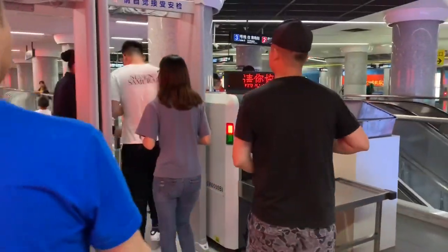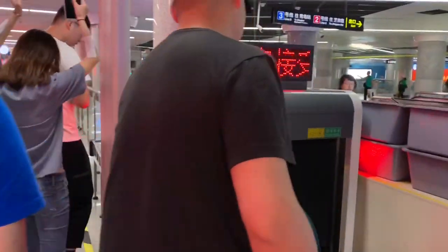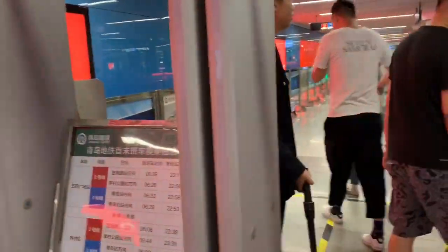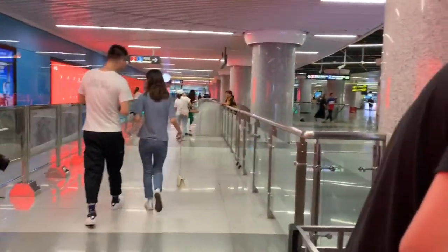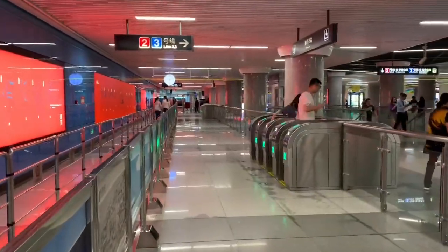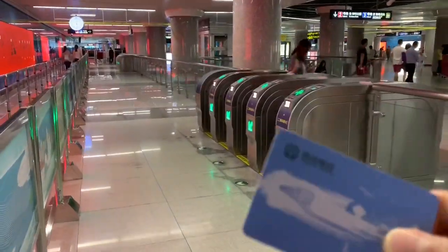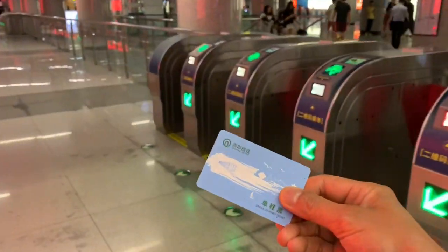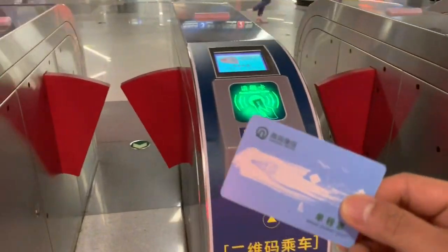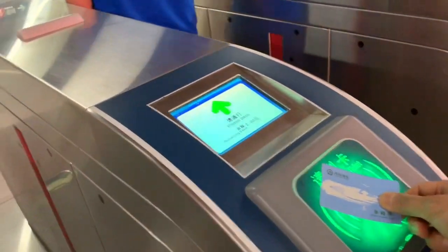We have to go through the security check. So you have to insert this electronic card. Oh no, no need to insert, right? No, you don't have to, just put it like this. Good to go.